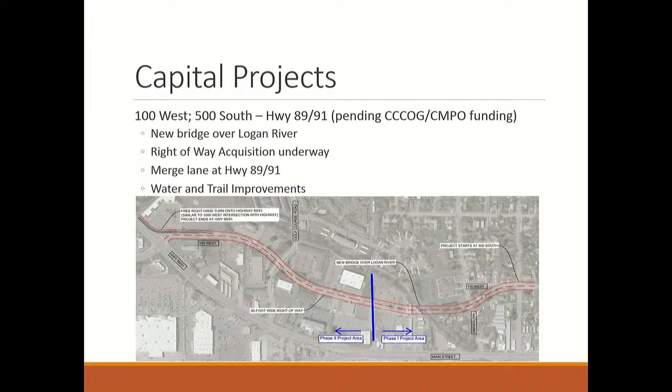The 100 West, and I put pending because we are hoping for a phase 2 application to COG or possibly just a CMPO funding of phase 2 for this project. Hopefully within the next month to 6 weeks, we'll have an answer on how that'll happen. And I guess if it goes the way we want, we would bid that this winter for next spring construction as well for that project.